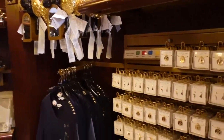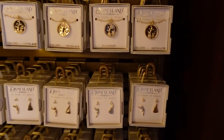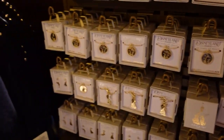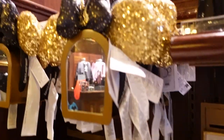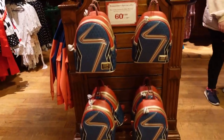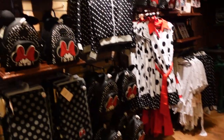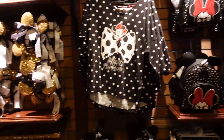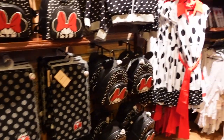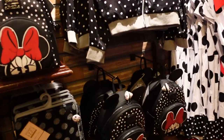And then more Tink. Oh, there's some jewellery just there, some Tink jewellery. There's bracelets, necklaces, earrings, some Tink 30th ears. How much are they? €25. Miss Marvel Loungefly, right now €60 on sale. And then a big old section of Minnie Mouse. Minnie ears, Minnie outfits, Minnie scarves, and Minnie Loungefly backpacks.